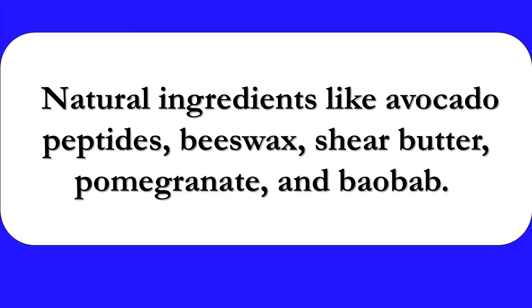So whenever you go to your local store or the pharmacy and you buy your stretch mark cream, just make sure that it contains natural ingredients. Please don't go for those creams and lotions that contain dangerous chemicals. You are advised to at least cross-check the label and make sure that this cream is made up of avocado, peptides, beeswax, shea.